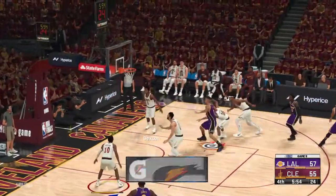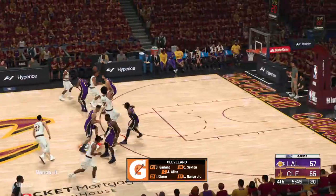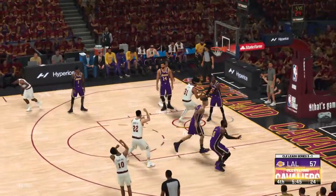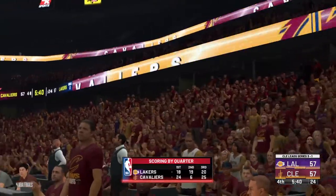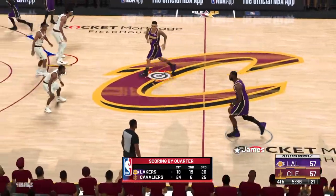Garland and Sexton are in the backcourt. Nance Jr. and Allen down low. And it's Okoro in at small forward. So that's who's on the floor for the Cavs. Allen, and the layup is good after a nice lead pass. Boy, exhibiting toughness right there and persistence. Allen might have been fouled on that inside basket.